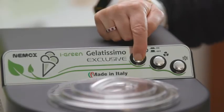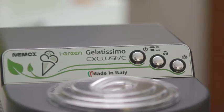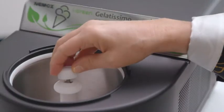Simple, intuitive controls, like the 3 switches on the solid steel panel, which control the turning on and operation of the compressor and mixing blades. What's the difference? Once started, within only 20 to 25 minutes, it produces up to a kilo of gelato and ice cream with a perfect structure, ready to be served immediately, without resting in the freezer.